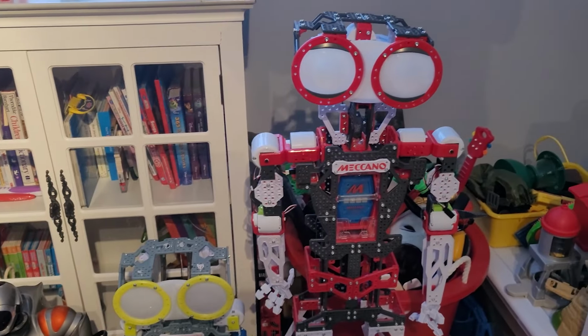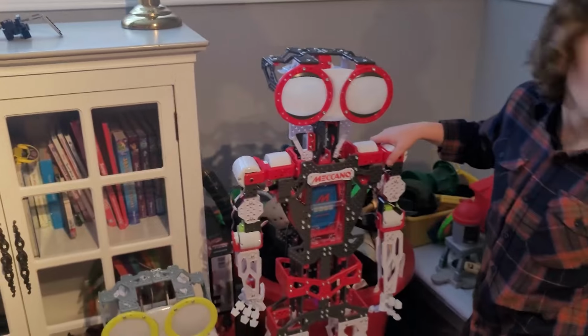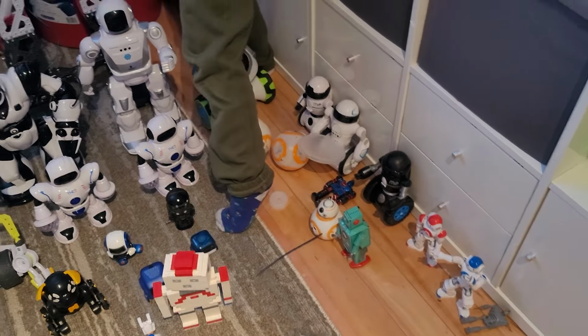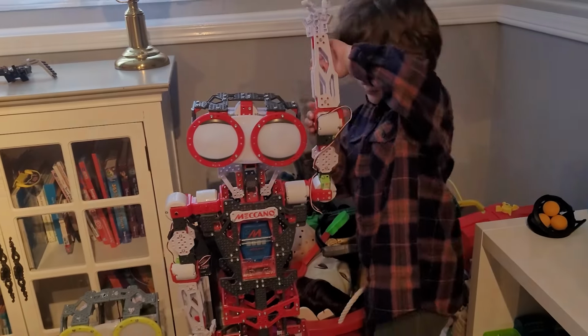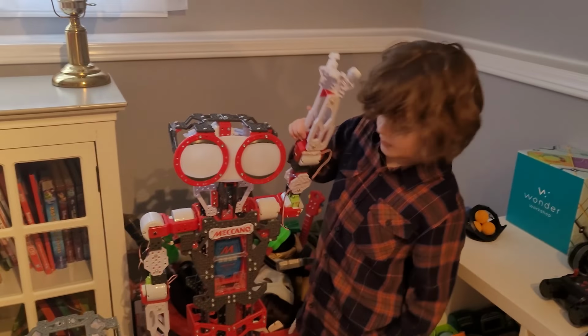We got Meccano. And Meccano. So what's the difference between these two guys? Okay, so this guy is almost as tall as you. He's Meccanoid, and he's how tall? Do you remember? 4 feet.